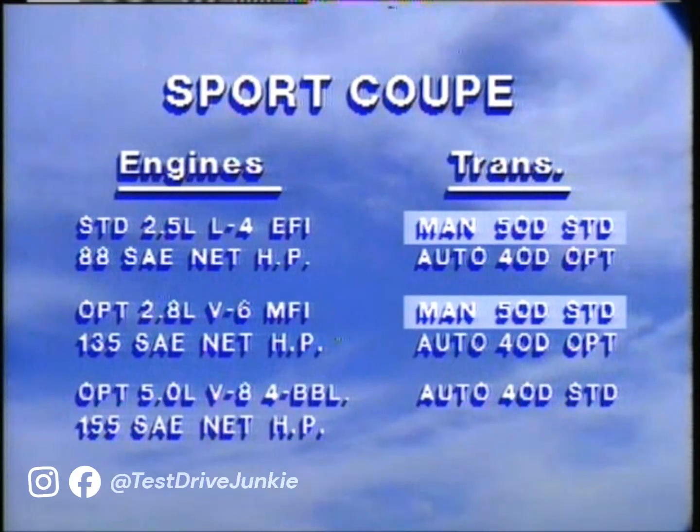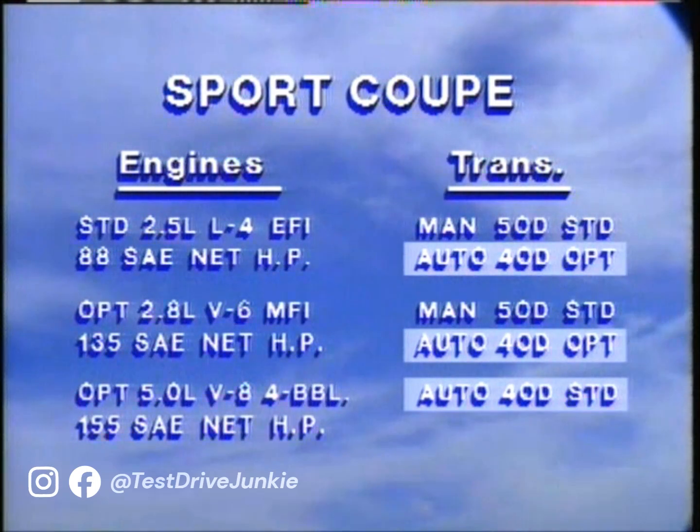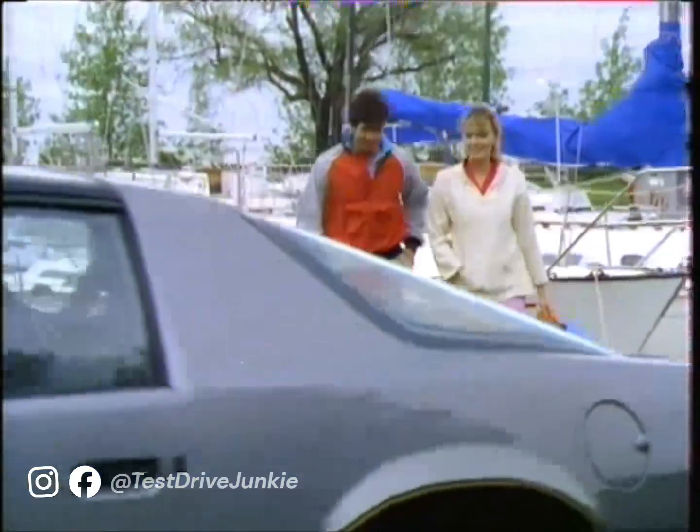Standard is a manual 5-speed with overdrive. Also available is an automatic 4-speed with overdrive.